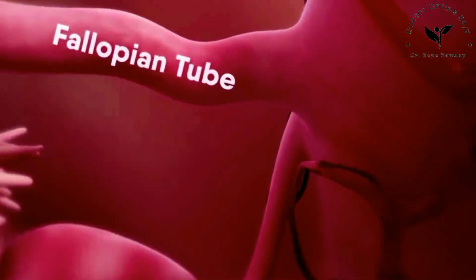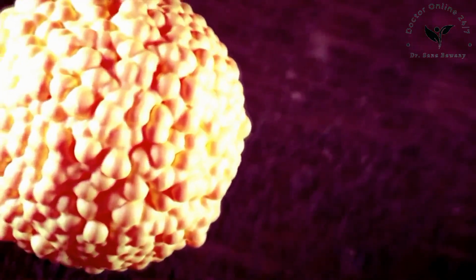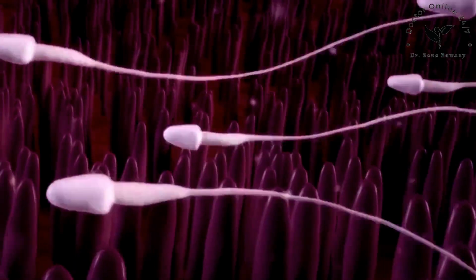The magic happens in the fallopian tubes. The fallopian tube pushes the egg towards the uterus. Cilia push the sperm towards the egg. Also the surrounding cells of the egg produce a chemical that attracts sperm.